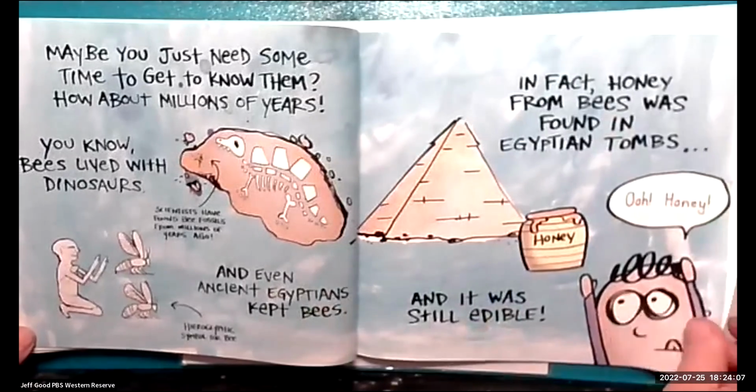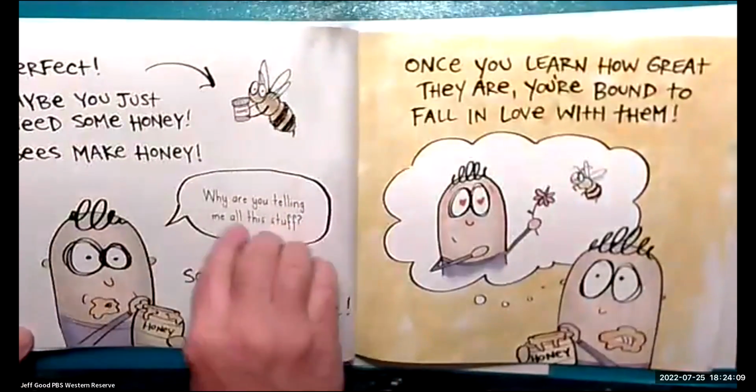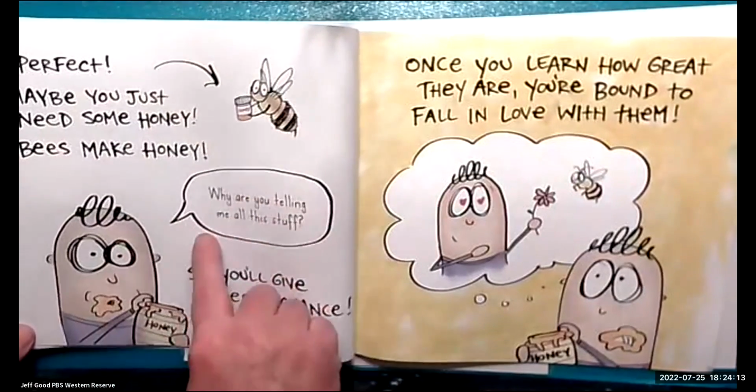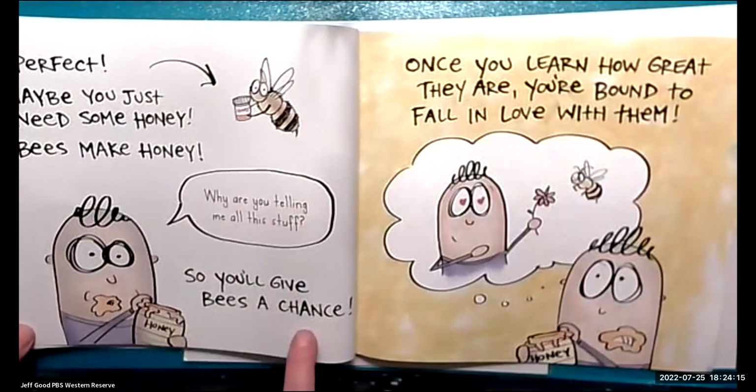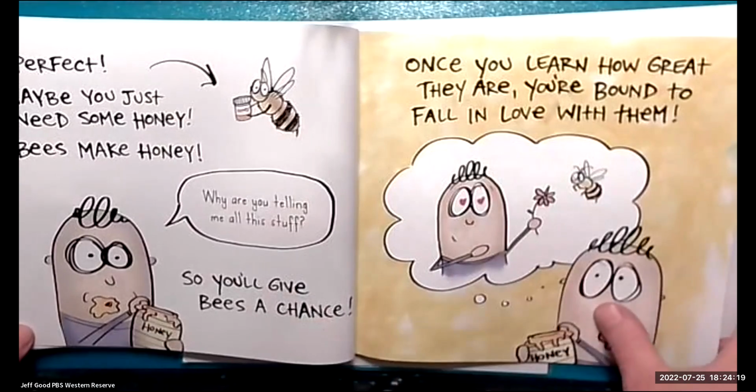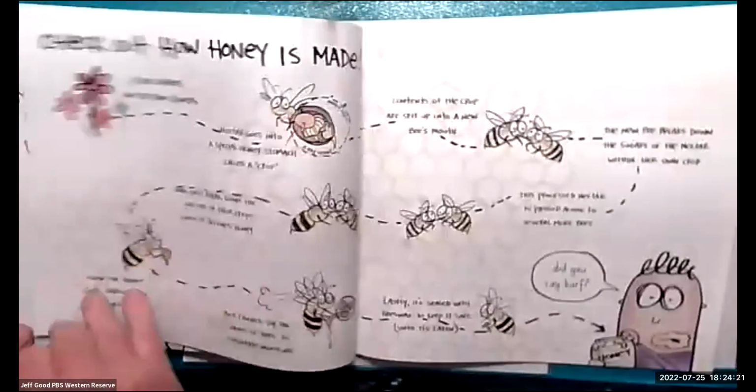And Edgar says, oh, honey. Perfect. You just need some honey. Bees make honey. Why are you telling me all this? So that you'll give bees a chance. Once you learn how great they are, you're bound to fall in love with them.